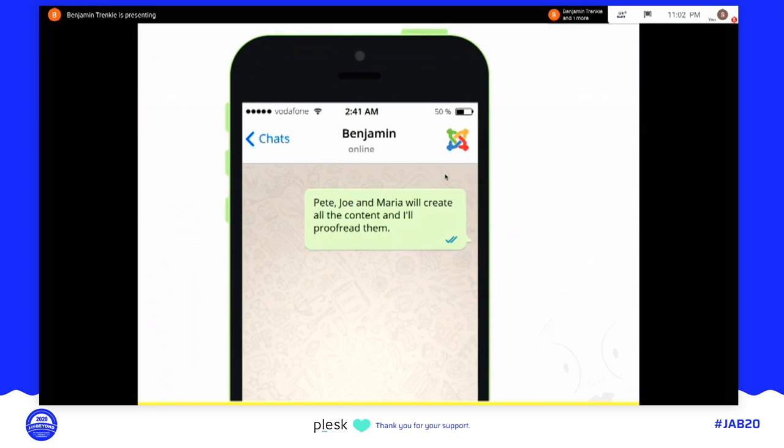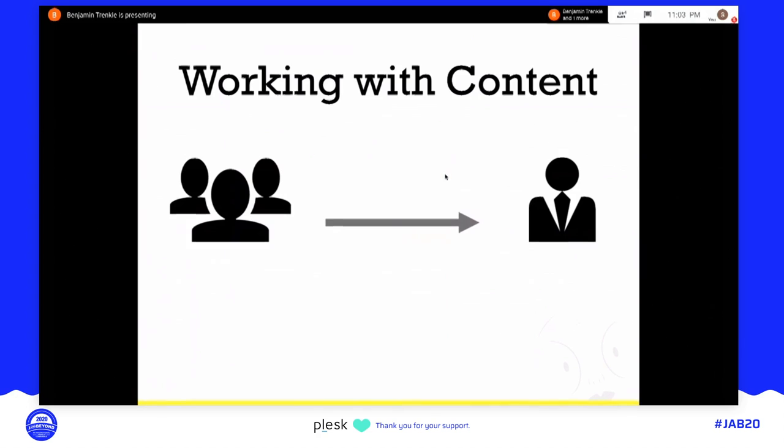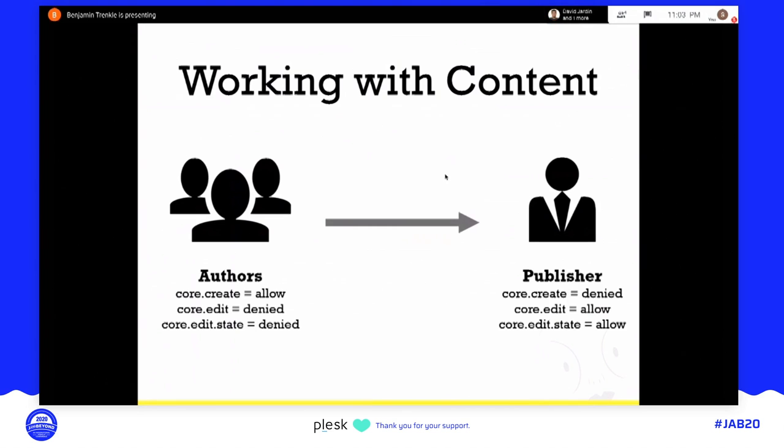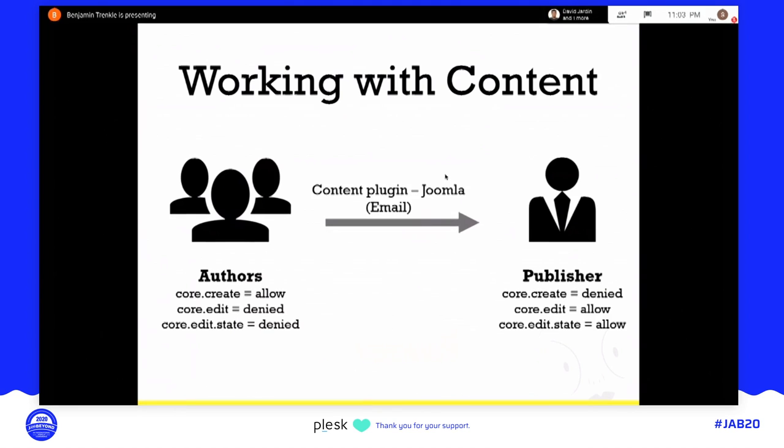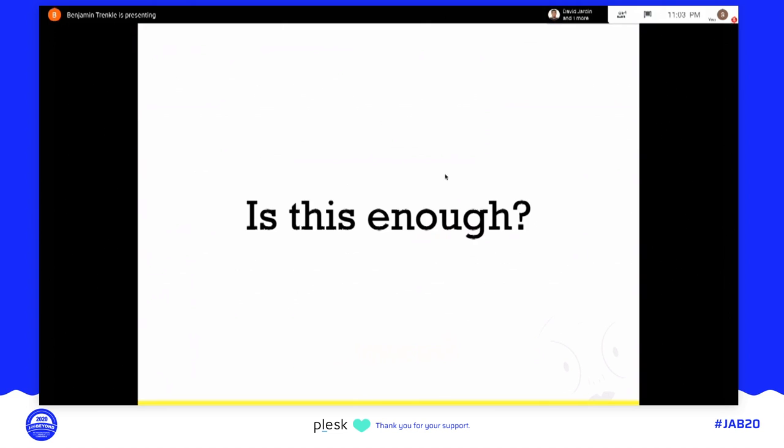And let's assume we have a scenario like that. You have a customer and say, okay, hey, I have some people here, they will write content, they will write articles, and they should push it in the system, but they should not publish it. So we have a second person to publish it. And the question is, okay, can we do this with Joomla? For example, we have here authors, and we have a publisher with specific rights. So that's very easy. And the next step would be, okay, would it be possible to receive emails if I have to publish something? In Joomla 3, we have a content plugin which we can activate, or it's activated by default, sending emails to different people. And the question was always, is this enough?